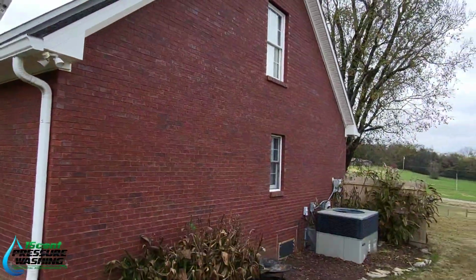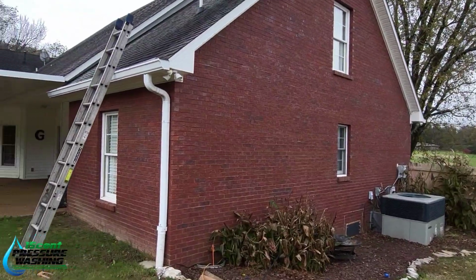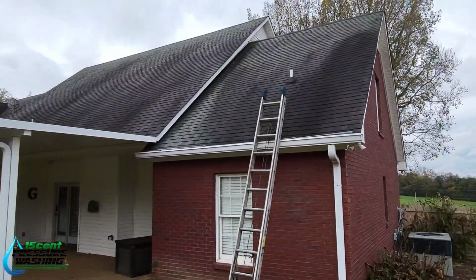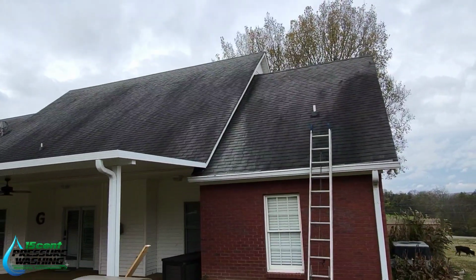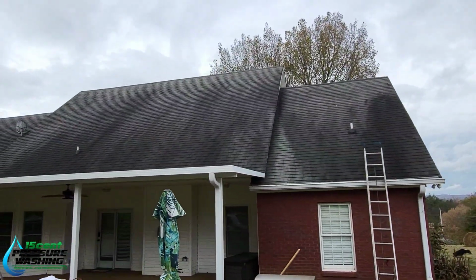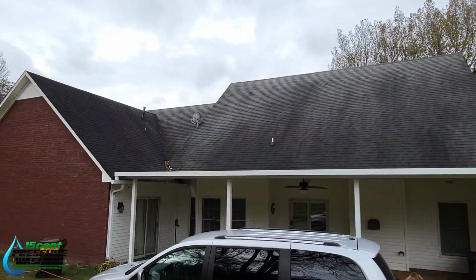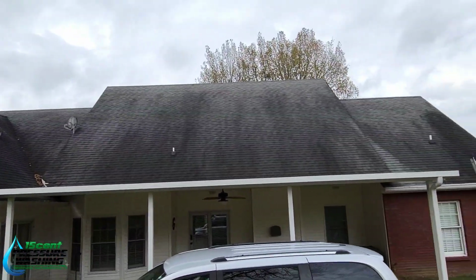We're also going to do the back roof as well, and the side over the garage, which is the south side. The side here that I just showed you guys, right over there, that is the north side of the home. The north side of the home is usually the worst side. Mold loves to build up there. Look at that roof, man. We have a major difference when we get done with it.